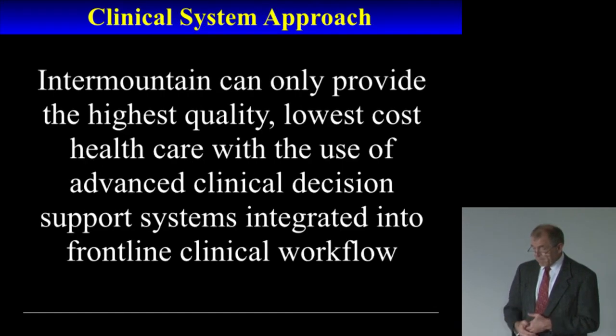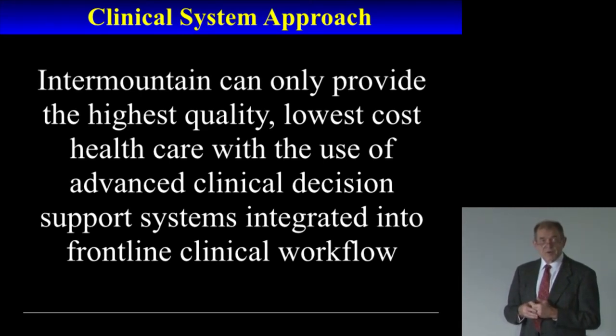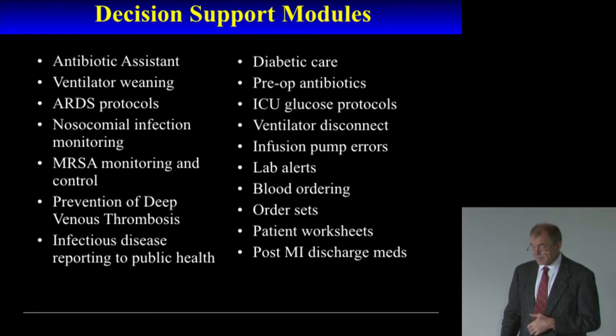So the real commitment at Intermountain Healthcare is that we absolutely have to use computers to provide the highest quality and lowest cost healthcare to individuals. And we've had a tradition of doing that, starting with Dr. Homer Warner, who was the founder of the Department of Medical Informatics at Intermountain Healthcare, which has been providing this kind of computer support for over 40 years now. And so we have a long tradition of providing that kind of clinical decision support in our clinical systems.